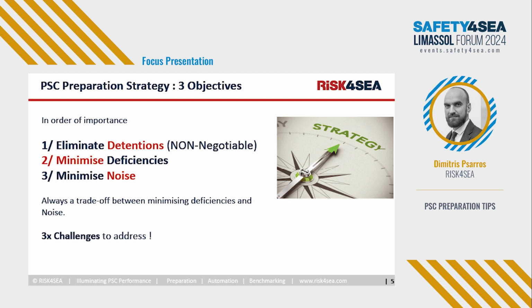We have 3 objectives. First of all, number 1, we have to eliminate the detentions. You can see that, as it says here, it is non-negotiable. We cannot discuss if someone wants to have detentions or not. The answer is clear. If we are okay with the number 1, we have to minimize the deficiencies during the inspections. And the third one, which is also critical, we have to minimize the noise produced by several emails forwarded to the vessel from the office, from agents, from everyone who is involved with the preparation.